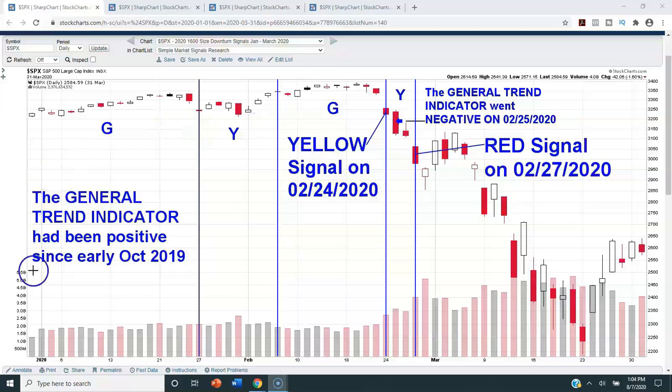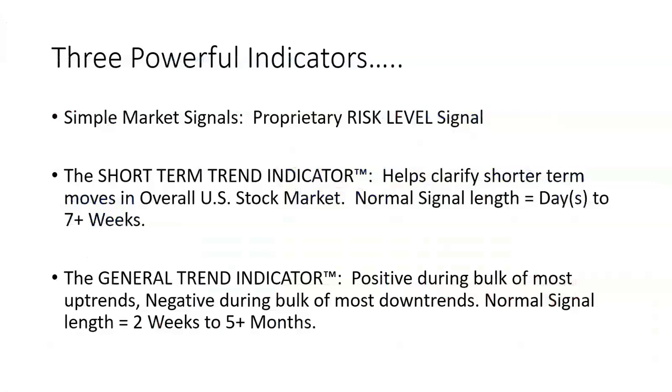And guys, that general trend indicator had been positive since October and then went negative. So right there, just those two signals alone told us that something was changing in the stock market. And then by the 27th, the signal had gone red, and we can see here that the market fell from there.